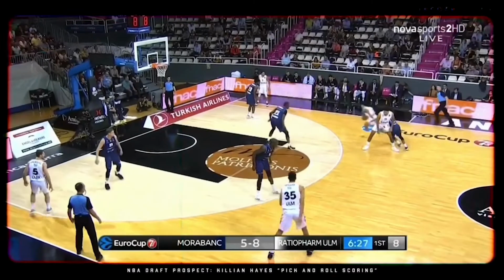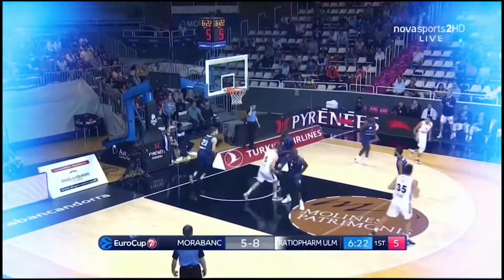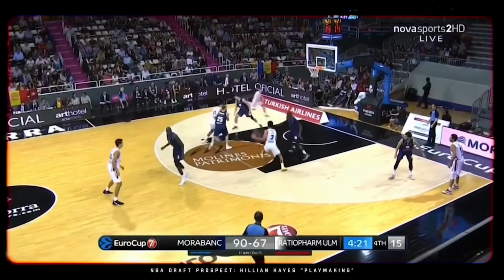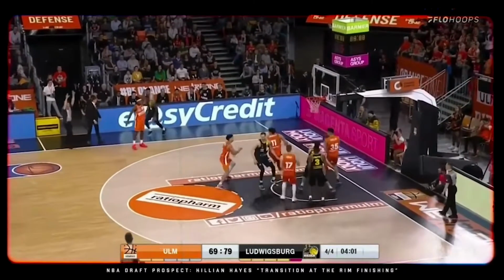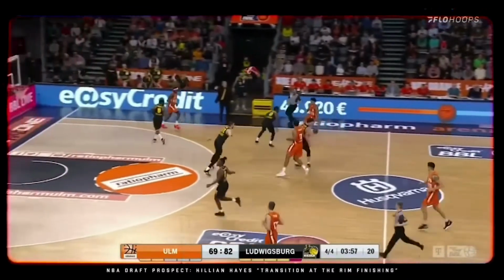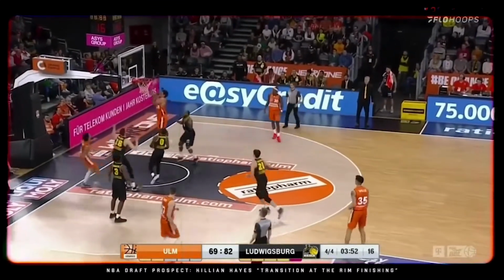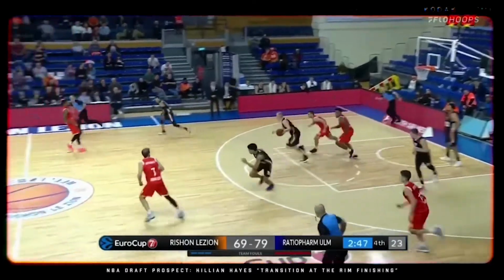His catch and shoot numbers are a bit concerning, but he has smooth form, a soft touch inside, and a free throw percentage over 80%, all of which suggests he will probably figure it out. He's tall with a strong frame and long arms, making him a projectably versatile defender against guards and wings. He's an active off-ball menace who can develop into a disruptive defensive helper.